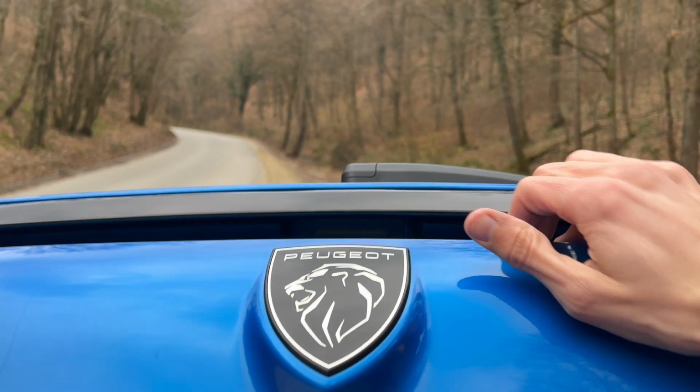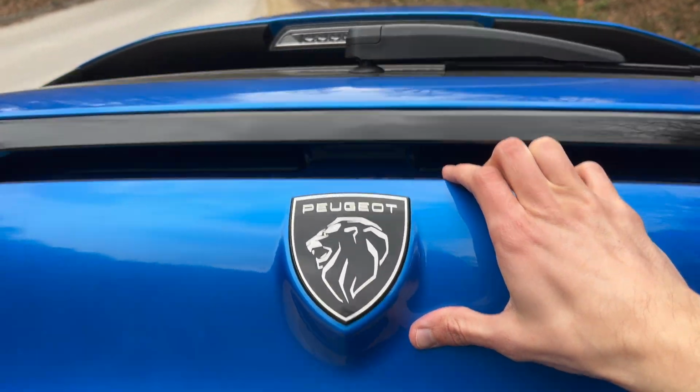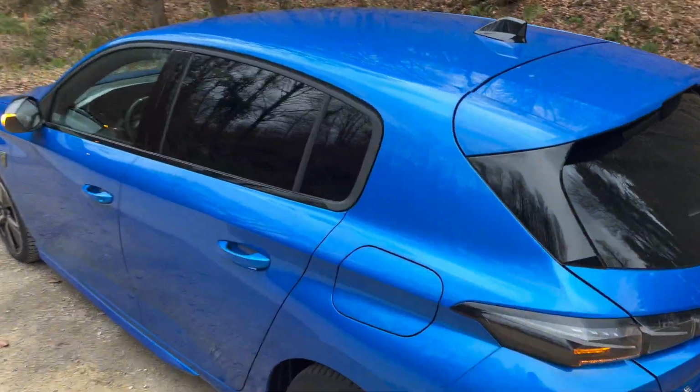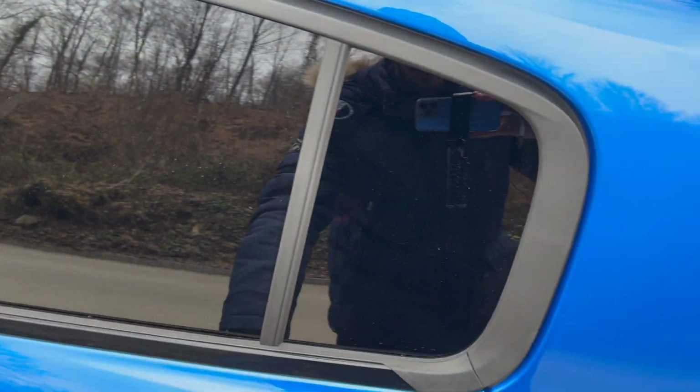It's this little rubbery thing, and I love the new badge. I was really skeptical, but it looks so good. They really nailed it with the design. See, when I move away it locks, and then when I reach it unlocks. Kind of funky.